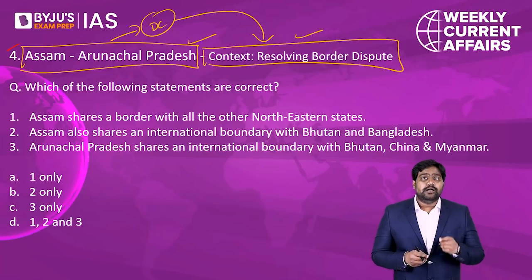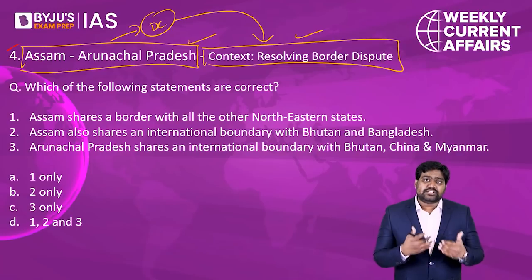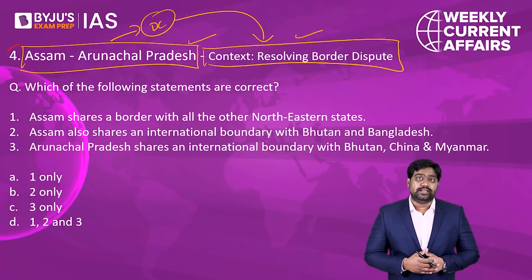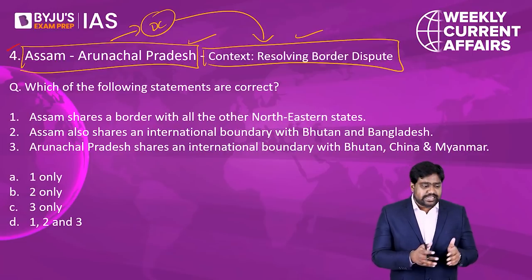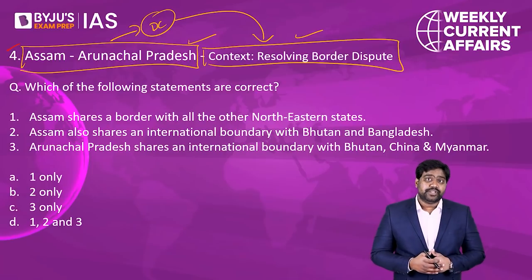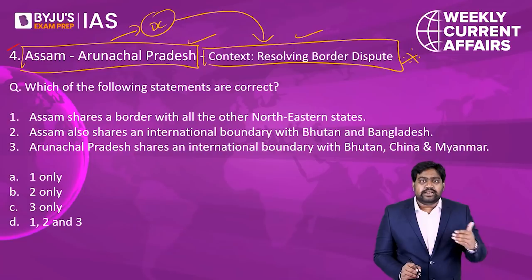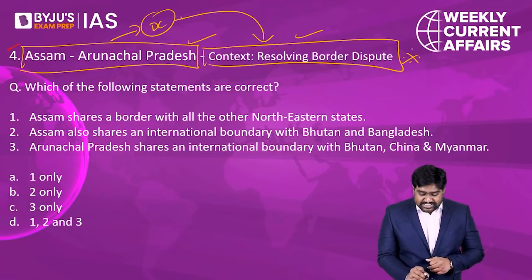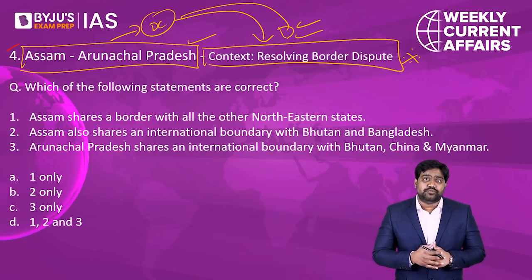I hope you know that Assam has border disputes with many bordering states, and it has one such dispute with Arunachal Pradesh as well. Recently, Assam has settled its dispute, at least a part of its dispute with Meghalaya. And recently, Assam had clashes and conflict with another neighboring state, that is Mizoram. In this context, Assam and Arunachal Pradesh have agreed to quickly resolve their border dispute without any unnecessary escalation, and for this purpose, they have set up a district level committee. That is why Assam and Arunachal Pradesh were in news.